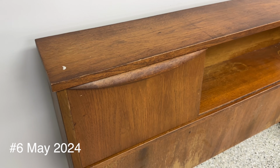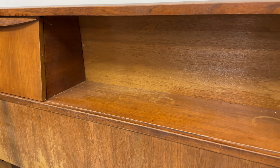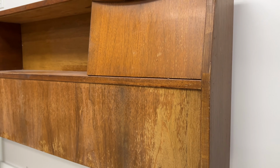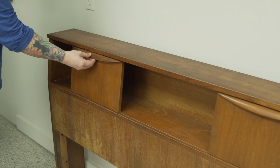This next piece is a bit of a funny story. I tried to give this away for weeks out on the curb. Every day I would take it out, every night I would bring it back inside. Nobody wanted this, so finally I had to accept the fact that if this was going to live on, I was the one who had to change it.